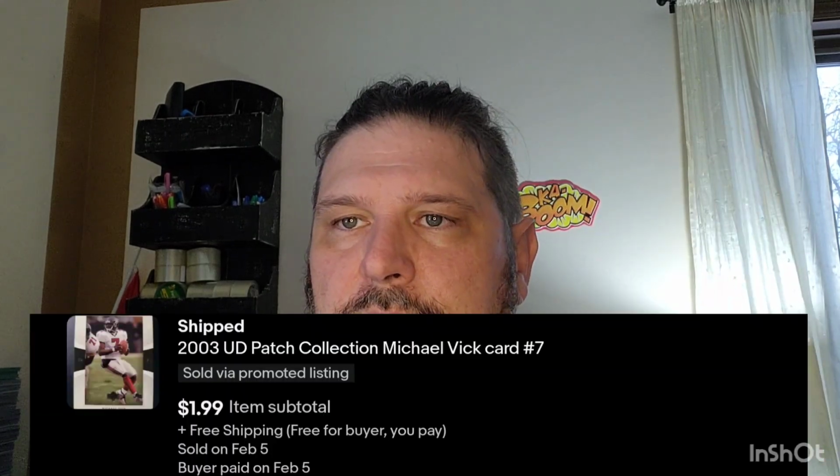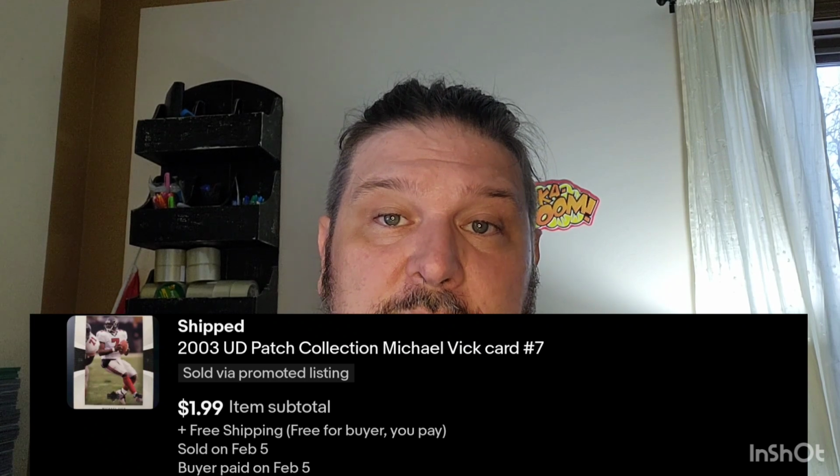Next sale is a Michael Vick base card, 2003 Upper Deck patch. Sold for $1.99.